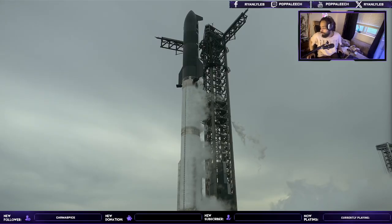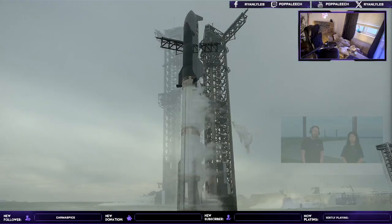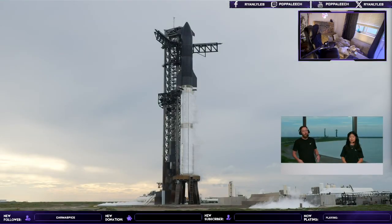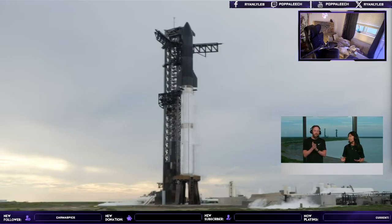We do have a phenomenal logistics team, though, so we should hopefully be able to replenish prop, everything. We don't have to refill all the water tanks because we didn't fire off the deflector, but we'll have to reload the prop. So very good chance that we can try again tomorrow. We'll obviously update everybody online. And, yeah, sorry we couldn't go today. Don't worry, we'll probably go tomorrow. Thank you all for joining us today, and we hope to see you when we do go for launch.